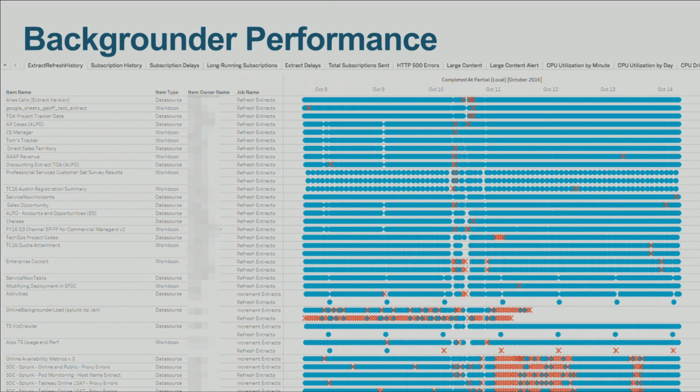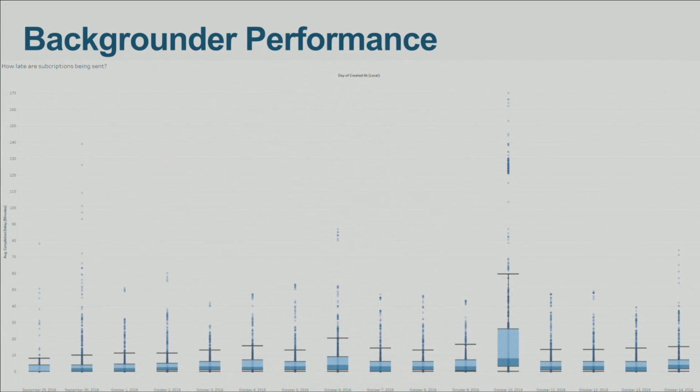Right? And then the next cycle they came back, and I'm fine with that. Now, you noticed backgrounders were at 100%, or they were up there, right? Well, what do we then care about? And that is how long it takes for those backgrounder tasks to happen. And then more importantly, I look at subscriptions.